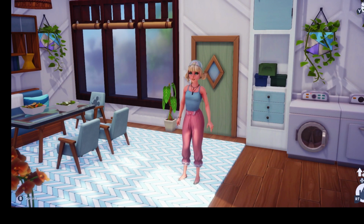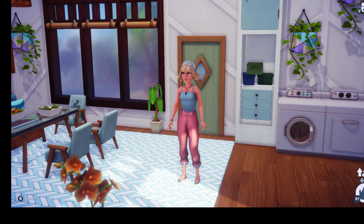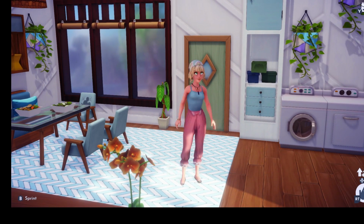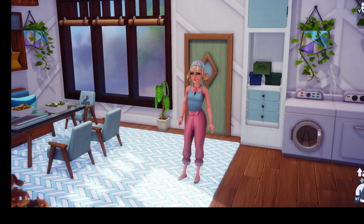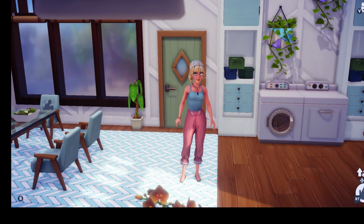My candy house I'm going to do as a witch's house instead of candy interior because I'm kind of tired of the candy interior already. All right. Did I say that? I'm sorry. I love you, Penelope.